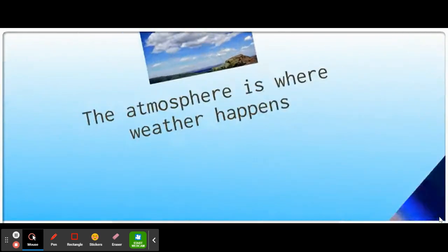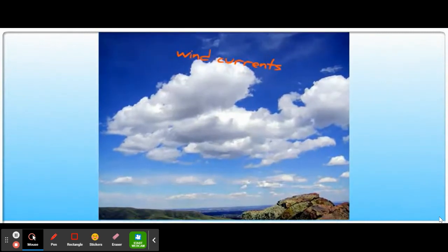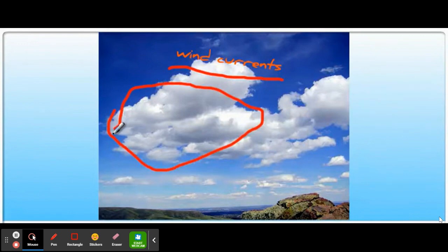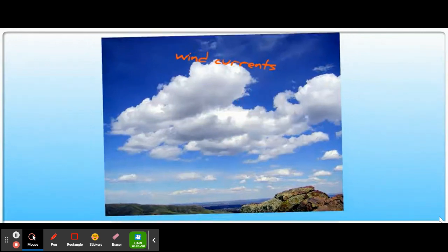Gases that we can't normally see. The atmosphere is where weather happens. Whenever we have storms or rain or anything, the atmosphere is where this is occurring. Wind currents are a big deal with the atmosphere because they transport things like clouds a long distance. If we didn't have that, then most of the Earth would be a desert.